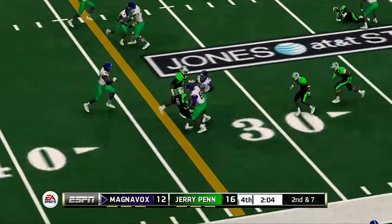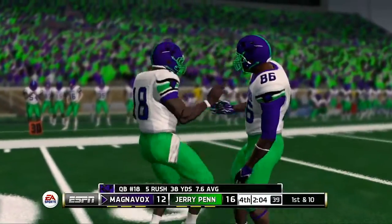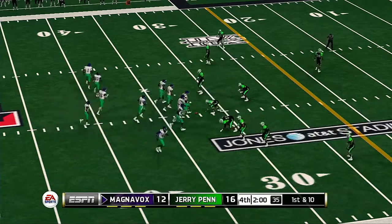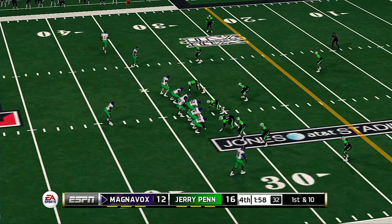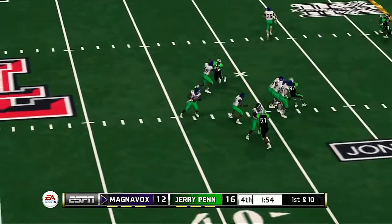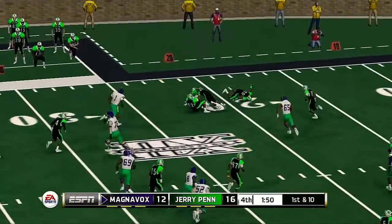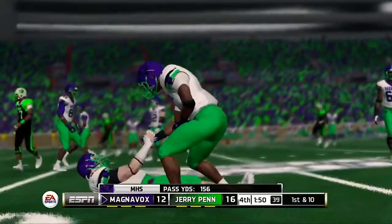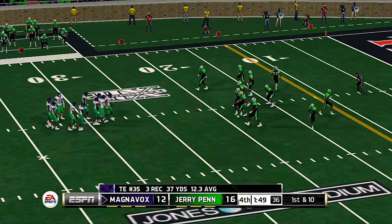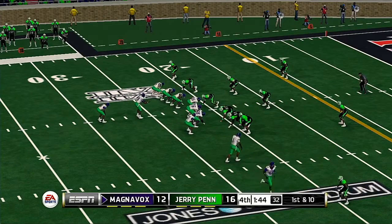Scrambling. They'll bring him down at the 32. And this play is number 8 on the drive. There's another pass to the tight end, and he's got it. That's the kind of play calling and execution I like to see. Being one-dimensional on first down can really stack the odds against you. It's better to mix it up.